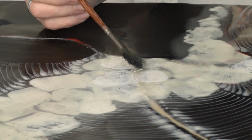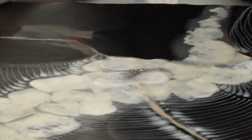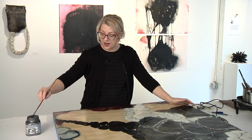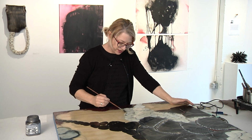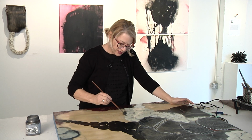This work was called Capra Hircus because it had this goat form, and then I decided to change it. So the title will be something else entirely, and I won't know that until I'm done.